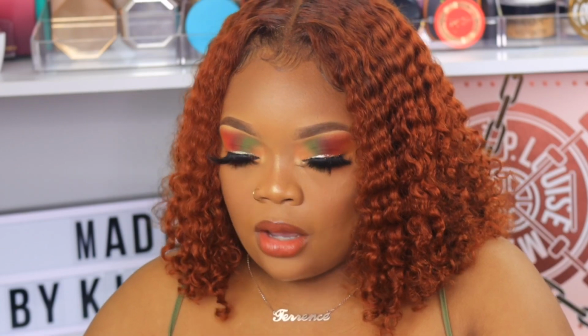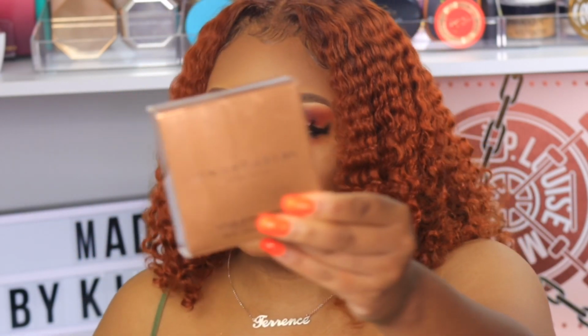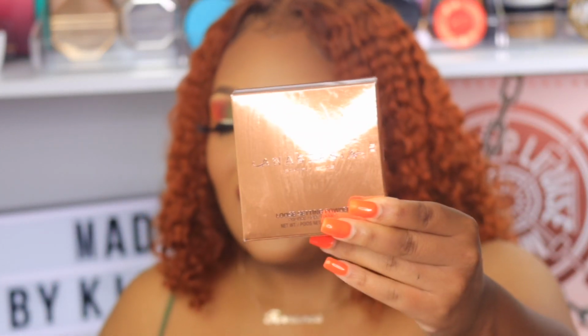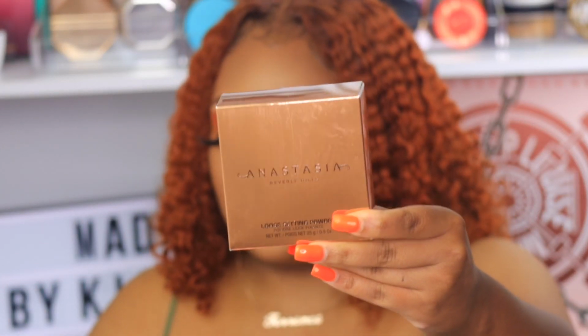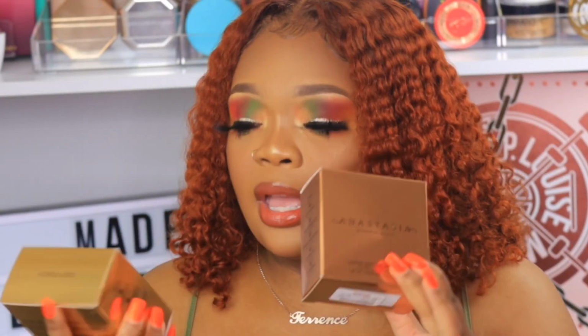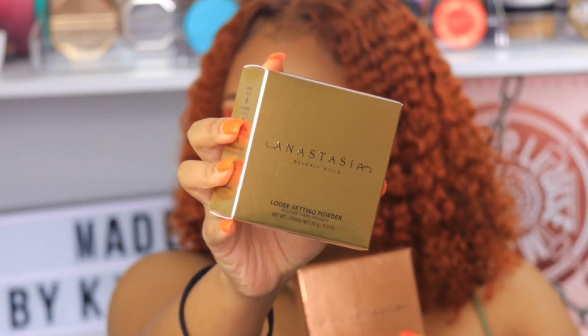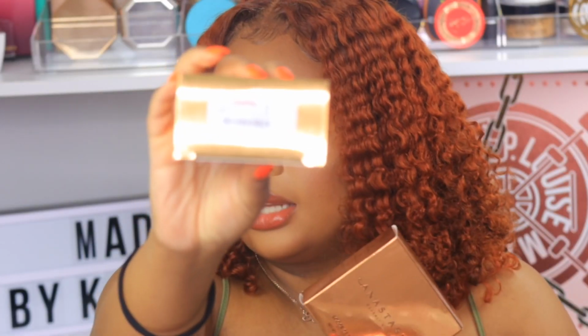Some other things I found in there was this setting powder. So I got this for clients. You guys didn't know I do client makeup. I found this one in golden orange, and I also found this. These are loose setting powders, by the way. I found this one in deep peach. These are both $12.99 each.